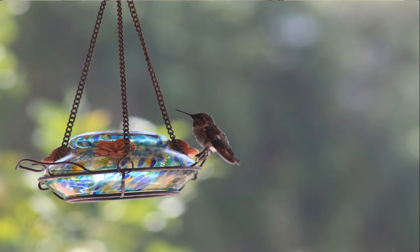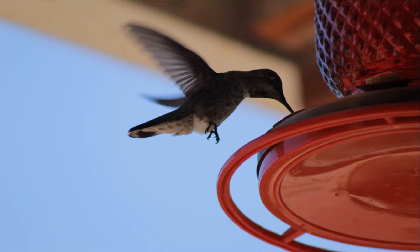But if you want to feed a hummingbird, the solution is just 1 part sugar to 3 parts water. You mix it up, it's called a simple syrup. You pour it in and then you hang it up and voila, your hummingbirds have food. And this is really good because they are often lacking that food in the natural habitat because we've built our homes there.